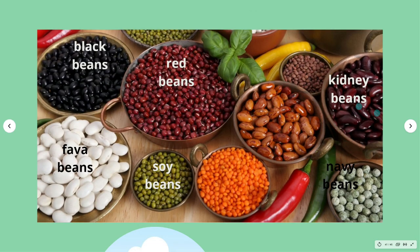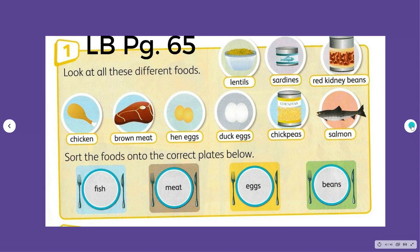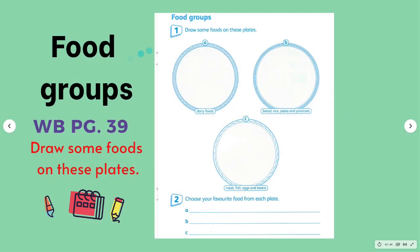Remember, this group is the protein group of foods that are very important for building tissues, okay, as well as providing antibodies to fight illness. We will complete this worksheet from your Learner's Book, page 65, sorting the foods onto the correct plates below. And also, in these food groups of your workbook, page 39, draw some foods on these plates and then choose your favorite food from each plate.